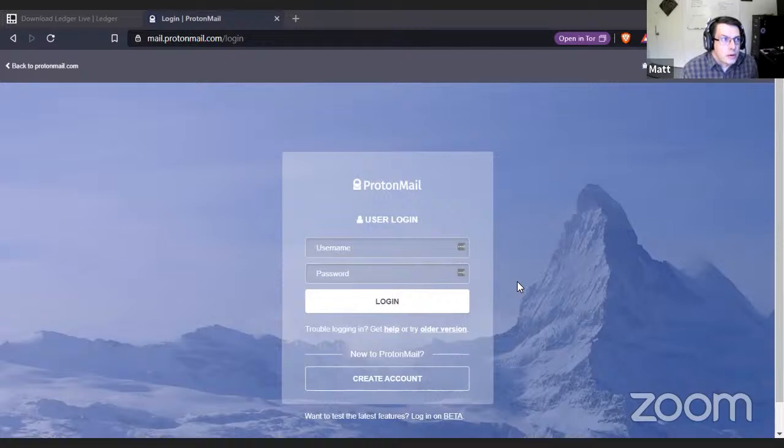So what I've done is written down the master password to my LastPass, and I've also written down the master password to my Proton Mail email account, because if I get locked out of my LastPass for some reason, I need to still be able to get into my email. So those two logins are going to be the only ones that I really need to write down. Everything else can live inside that password manager.